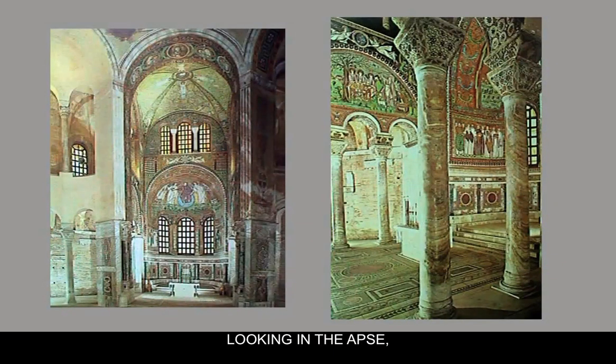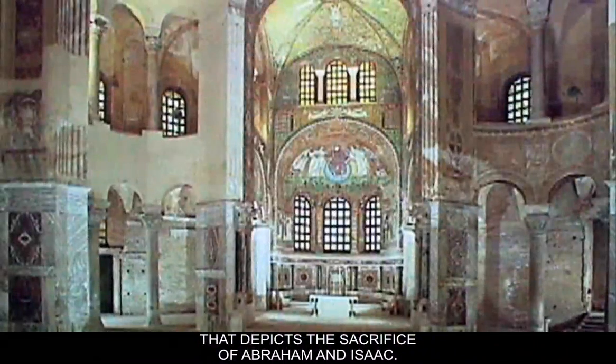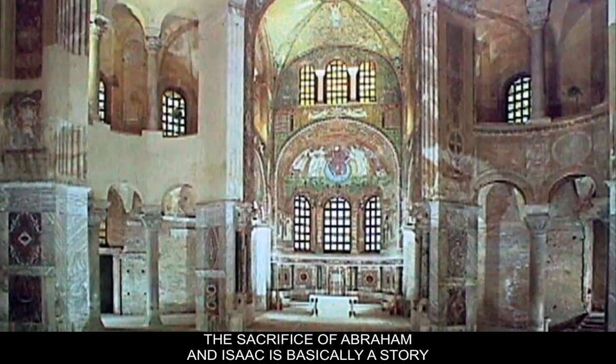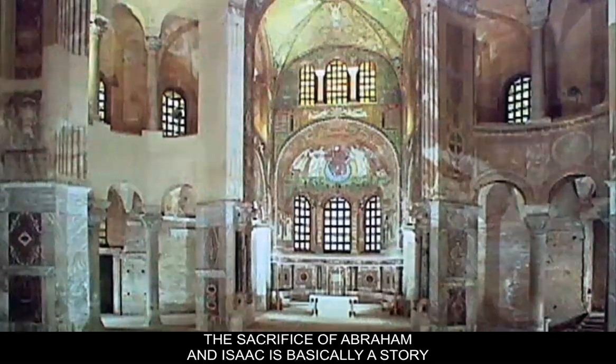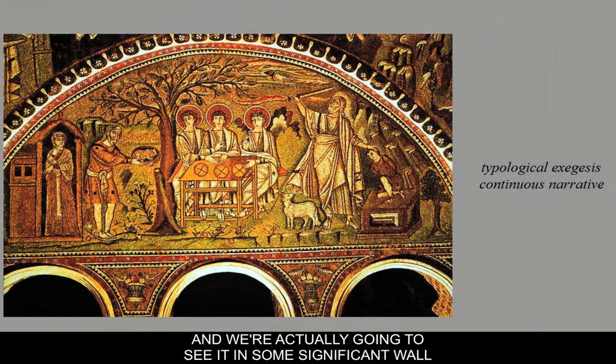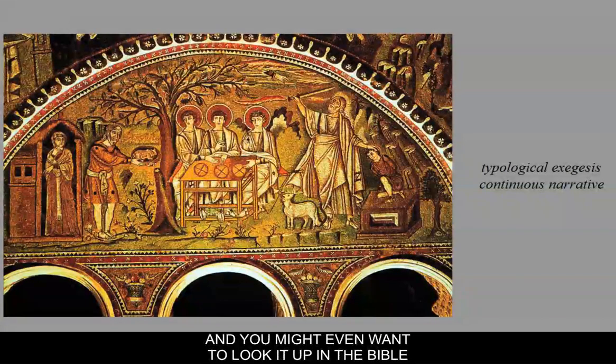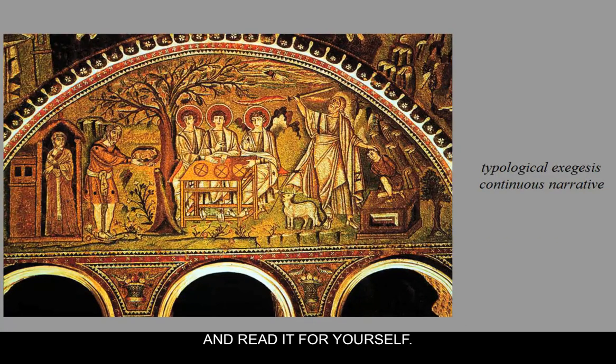Located in the apse, or just outside the apse, leading to where we just looked at the mosaics of Justinian and Theodora, is a mosaic above an archway that depicts the sacrifice of Abraham and Isaac. The sacrifice of Abraham and Isaac is a story that is going to come up again and again in art history. We're actually going to see it in some significant wall panels and also the doors of the Florence Cathedral. So it's important to know the story, and you might even want to look it up in the Bible and read it for yourself.